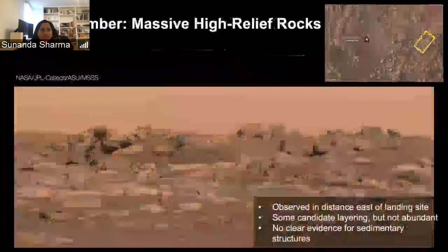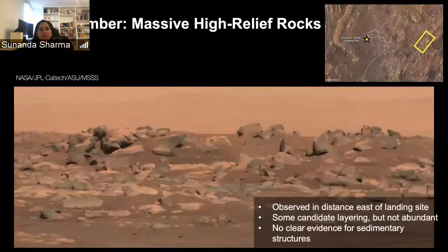And then there's the Chesh member. So these were the massive high relief rocks. So anytime you see these NavCam or MassCam images, I'm always stunned by what geologists see in all of this, because of course the team is very, very interdisciplinary. For me, this is some of the first times that I'm really understanding why geologists see the world the way they do.